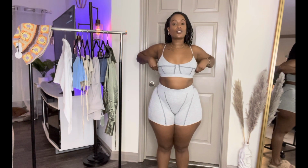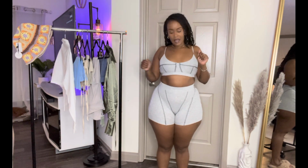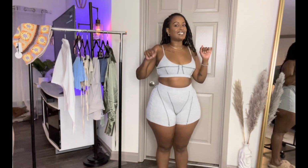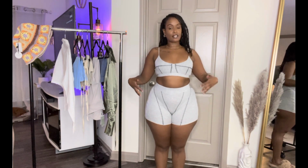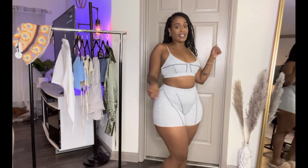The material is super, super soft and comfortable. It's ribbed and it's giving me very much Skims, but I don't know. I might low-key like this one better, to be quite honest. Yeah, I really love it. I got it in a size medium. It comes as a set, so you can't get the top and the bottom in two different sizes. But I really love this set. It's so comfortable, it's sexy.